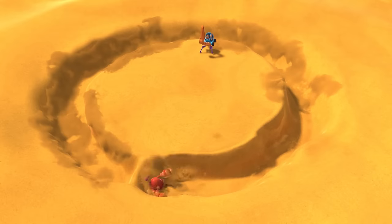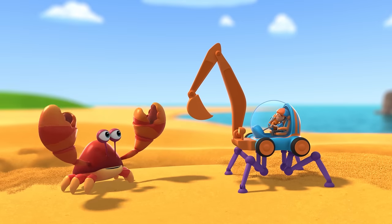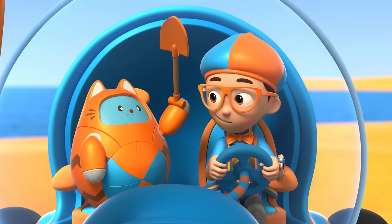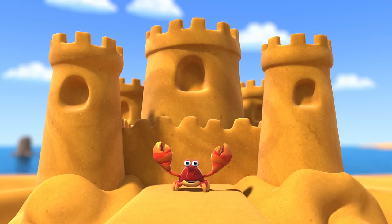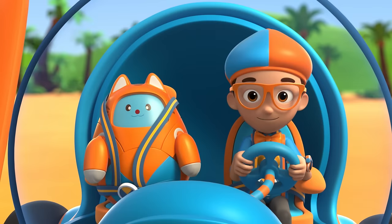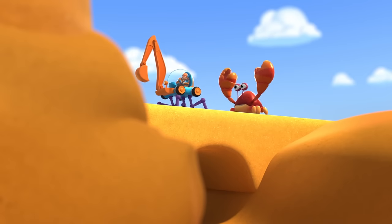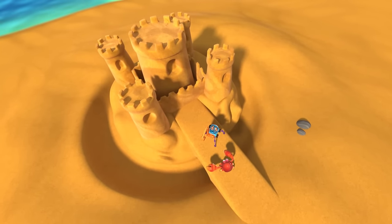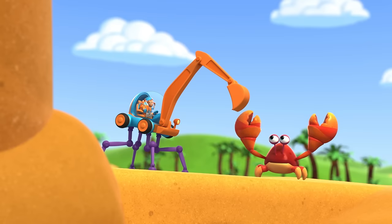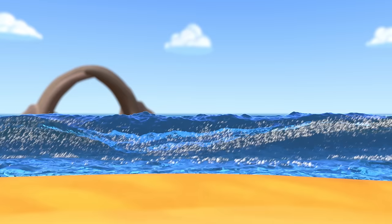Dig, dig, dig, dig, hoo! Wow, what a hole! Now let's build a sandcastle! You're right, Tabs. We are gonna need a shovel. Finished! Success! You already built it, Krabby. And our moat is perfect. The moat's the hole we dug all around the sandcastle. Great moat! And best sandcastle ever.